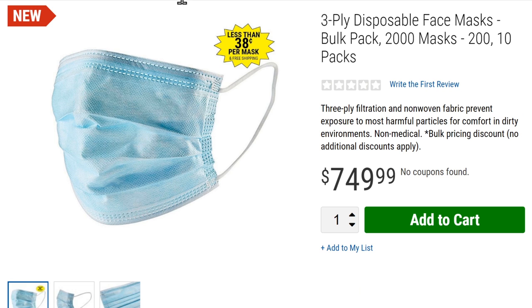All right. Harbor Freight's got masks back in stock. Yeah, look at that. That price is not a typo. This is a 2,000 pack of masks. 3-ply masks. It's a 10 pack of 200. So you get 2,000 masks for $750, less than 38 cents per mask. So if you need a whole lot of masks, there you go.